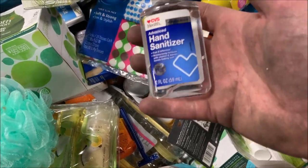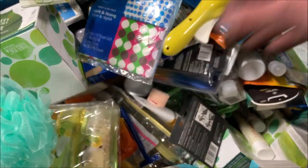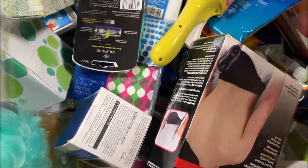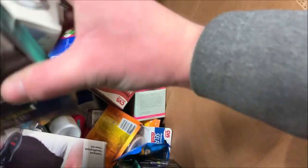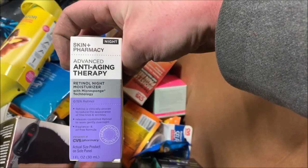More hand sanitizer. Put this stuff on eBay. Not going to do that. But it is funny that people are doing that. Or maybe it's not funny. I don't know. It's more funny that people are buying it.